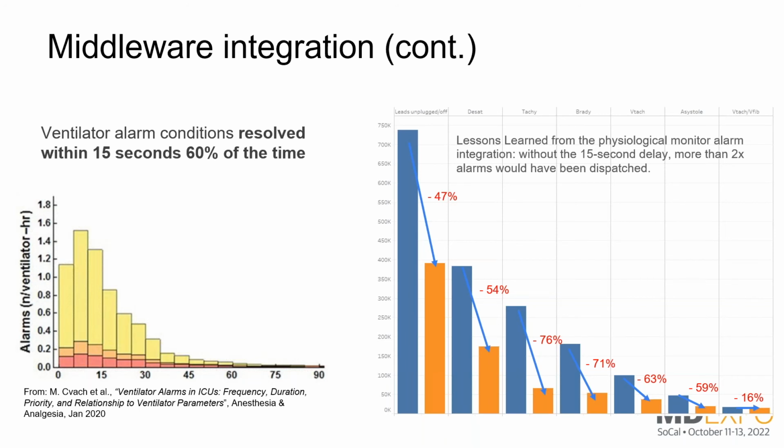So to reduce alarm fatigue, we looked at the Johns Hopkins experience with critical care ventilators, where they found that the vent alarm conditions resolved within 15 seconds 60% of the time. That was a good reinforcement of what we experience on the patient monitoring side, where we have been integrating alarms for many years. So we went back and looked at our own experience at Cedars, where we implemented a 15-second delay, which seems to be the magic number for this implementation. We saw a really drastic reduction in the number of alerts dispatched to the caregiver's phone without impacting patient safety.